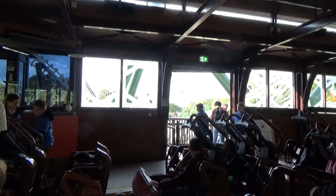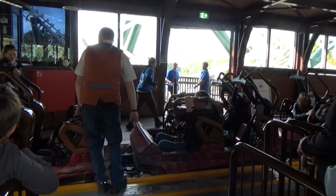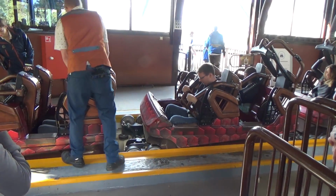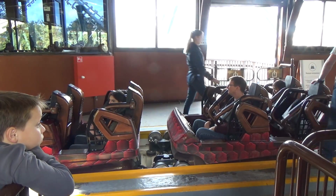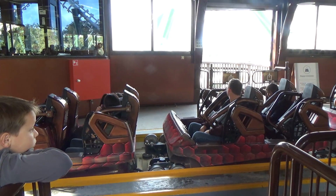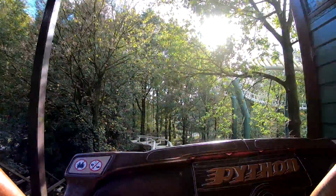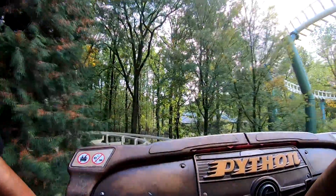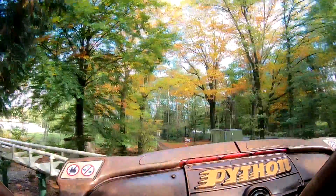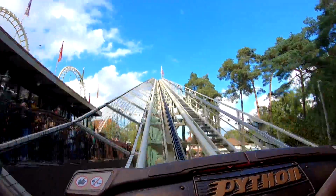Here's something that I haven't seen before. So this is double loops, double corkscrew, and apparently we take a bag with us. This could be interesting. So, we're on the ride, on Python, got the front row, get a nice view. He's got the new custom trains as well, nice, says Python on the front.